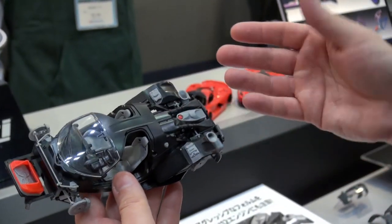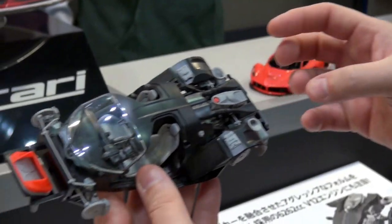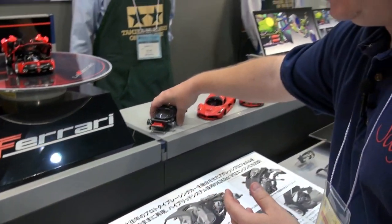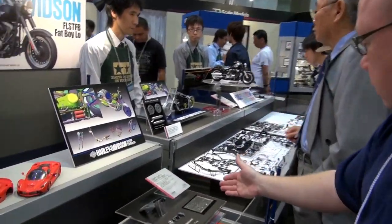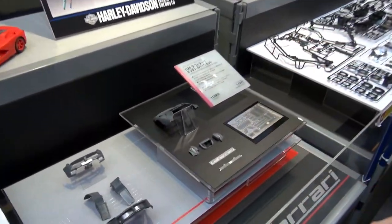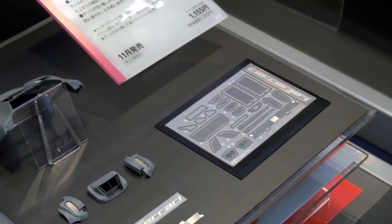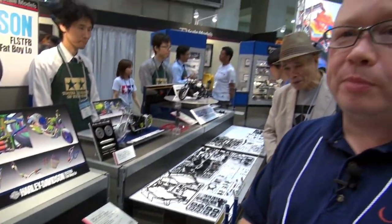But yeah, as usual, a brilliantly designed engine that looks like art as much as performance, and you can show it off brilliantly in this new kit. And of course, if you want to detail it up, for those of you who won't skimp, they have a photo etched part set here as well that's coming out along with the kit that will let you get all of the grills and the other details just like on the real car. So yeah, for Ferrari fans, this is certainly going to be the definitive model of Ferrari's new definitive supercar.